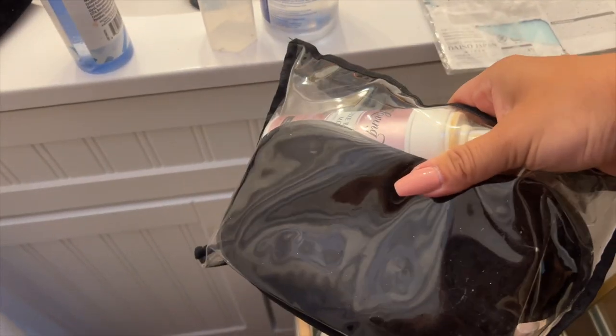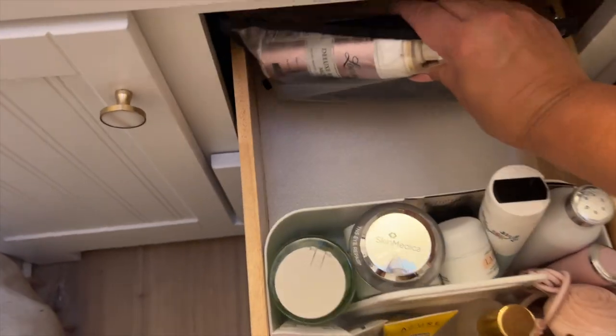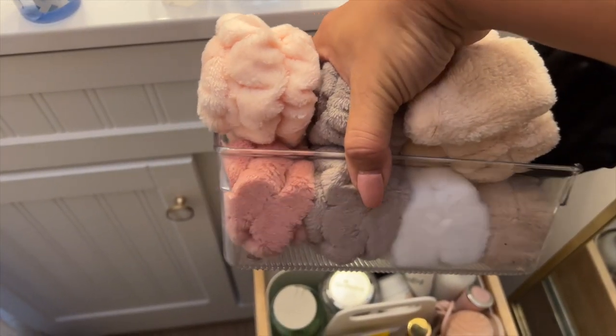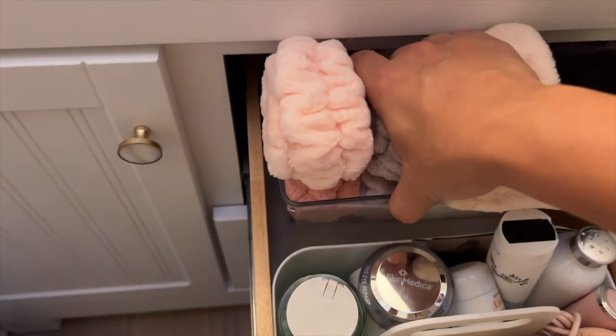This is like my self tanner bag. I have like my mitt and my back thing. It's kind of gross. We're gonna stick that in the back just so it's out of the way. I have this, you guys. I just put all of my little wrist things. These are life changers. Okay, let me put this right here.